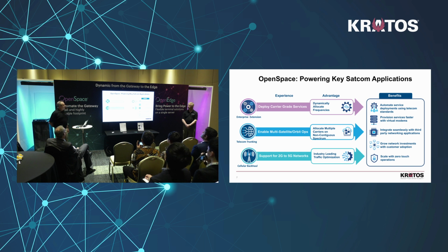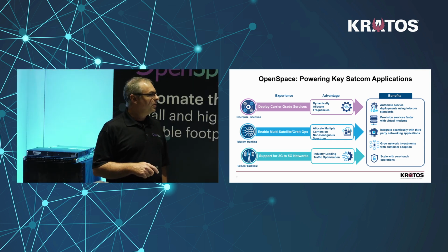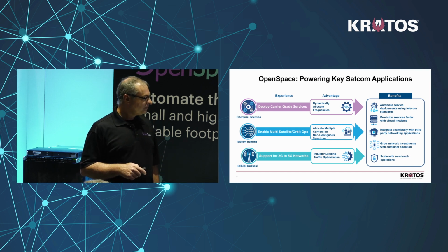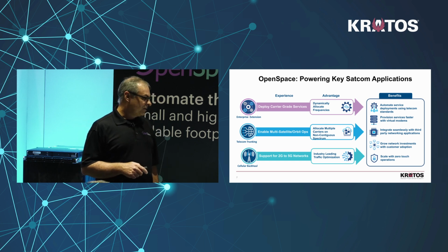Another use case we're going to look at is telecom trunking with multi-satellite orbit support. What we mean by that is that today there's the option to use various different types of satellites, like GEO links, MEO links, LEO links, for those of you who are familiar with that. All of those options give us different advantages, so it depends on your use case. But you can combine them together, and we're going to show you how we can do that. Then support for 2G and 3G to 5G networks in terms of cellular backhaul capability. That's also one of the carrier Ethernet options that we can offer as a use case.